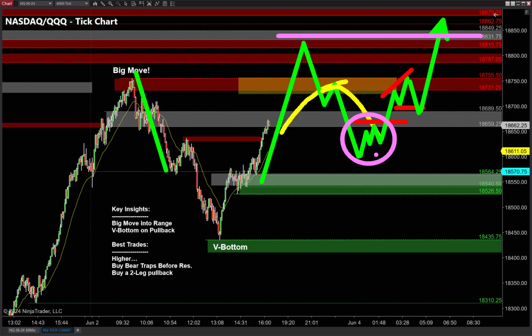Again, it's that two try failure because the pullback will be pretty deep after a two-legged pullback. Two tries to rope in the rookies. Again, we're in an overall bull market. Rope in the rookies, squeeze those stops running higher, and then add to your position or jump back in. Or if you miss the failure, get in on the bear trap on the way going back higher. And again, we know the target is back up, taking out that recent high.